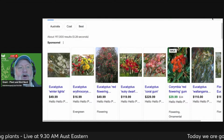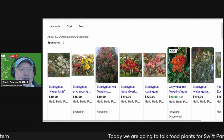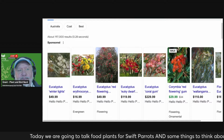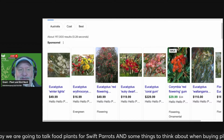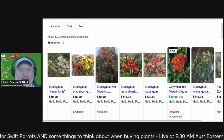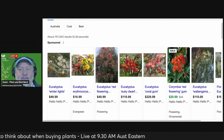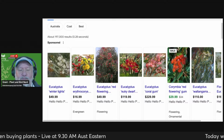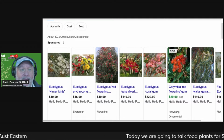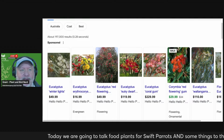Corymbia ficifolia, or the red flowering gum, is also noted in a couple of the photo records that I saw in the bird watching groups in the last week. There are still some red flowering gums flowering around Melbourne now, so it will obviously be the case in other parts of the country. And there were some sightings of swift parrots on the red flowering gums.